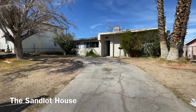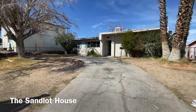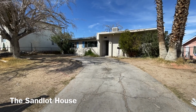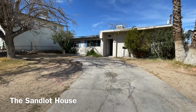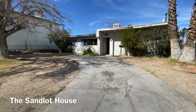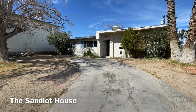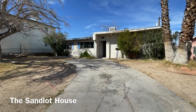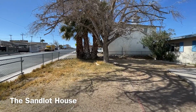Today we are in the Whitney area, 89121 zip code. Got another investment property tour for you, and this one is a beauty. I call this one the Sandlot property. So this property is 4 bedrooms, 2 full baths, just over 1,700 square feet, and this would make a great investment property. It's a ranch in the Whitney area. I can kind of show you around a little bit.